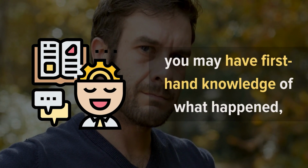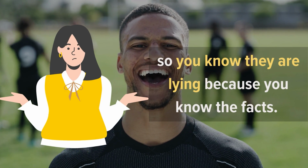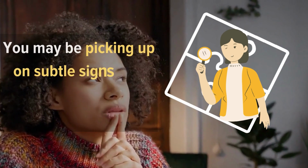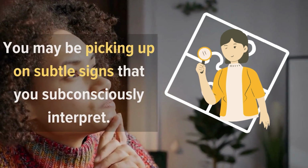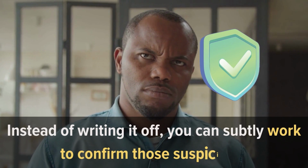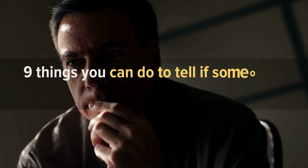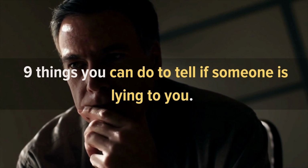The easy explanation is that you may have firsthand knowledge of what happened, so you know they are lying because you know the facts. Other times, you may be picking up on subtle signs that you subconsciously interpret. When you pick up on these subconscious signs, you can't put your finger on why. This makes you second-guess yourself. Instead of writing it off, you can subtly work to confirm those suspicions. Here are 9 things you can do to tell if someone is lying to you.